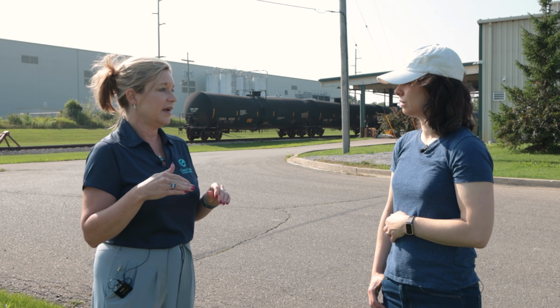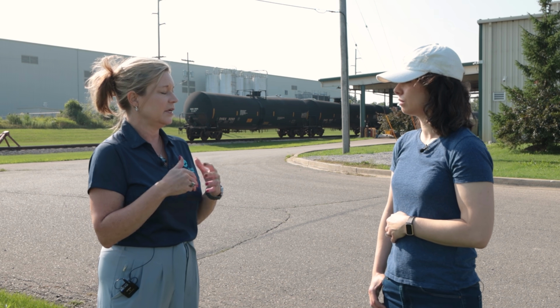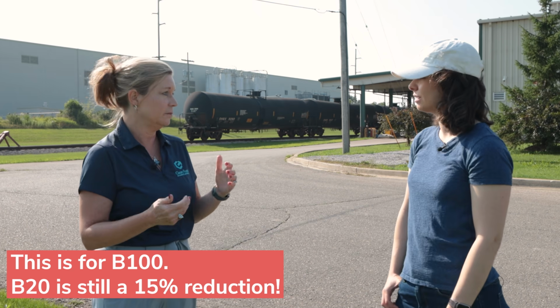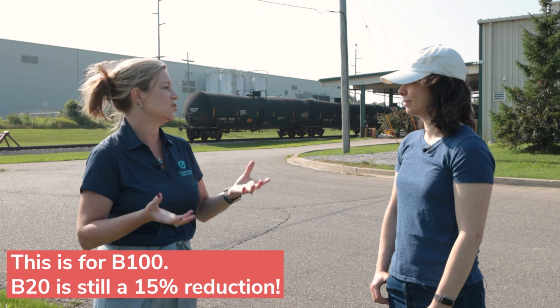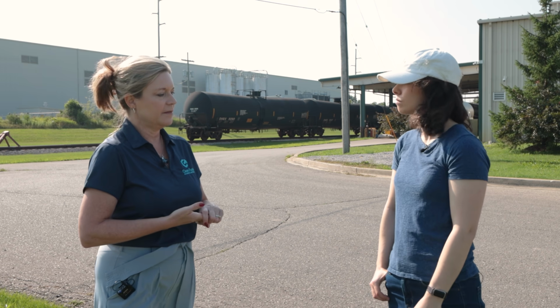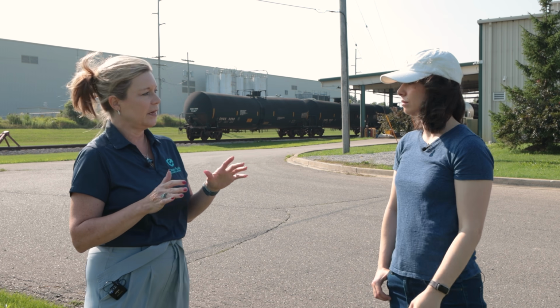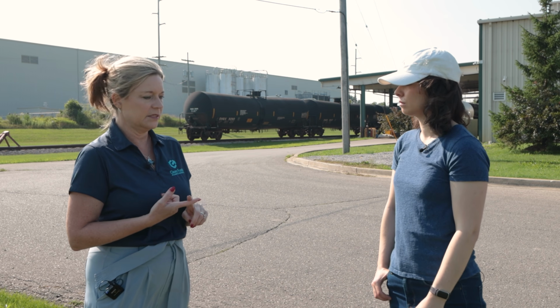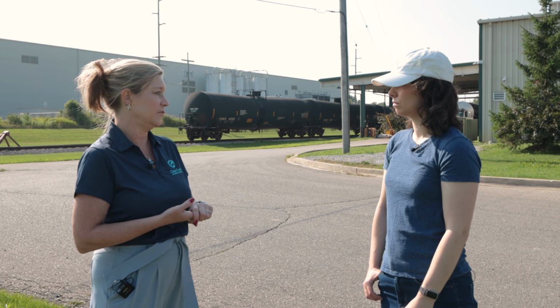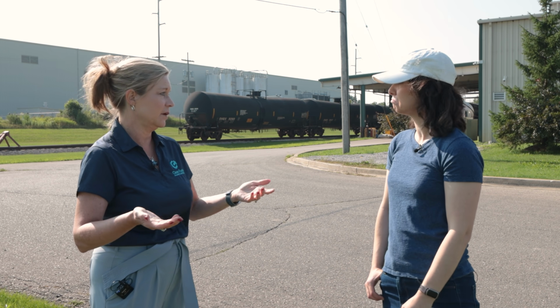So biodiesel on average reduces carbon and other greenhouse gases by over 70%. Whoa. Compared to diesel fuel. But also you're just not getting all that black soot out the tailpipe like you would with other fuels. And in that B20 kind of sweet spot blend that we were talking about, you're going to see the same kind of fuel economy, power, performance, torque that you would out of your standard pickup truck running on diesel fuel.